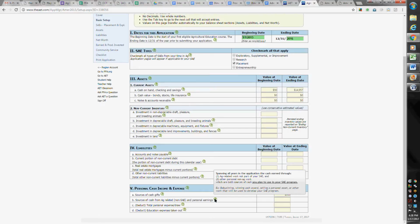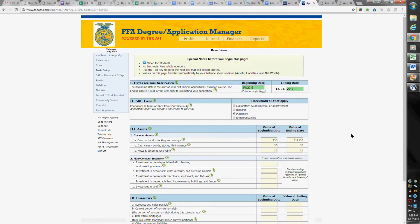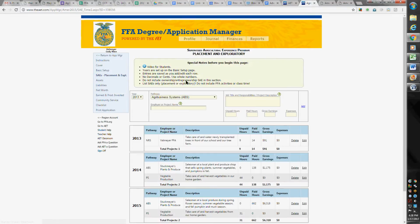And then last one, I think, for me. I currently hold an agricultural position, and it is by salary, and I don't get the cash directly. It's deducted as a scholarship from my tuition. How would I indicate that? You would still indicate that as a paid hour. Since it's a tuition type thing, I would put in your semester hours that they count as, and then put that in as your gross earnings. Do you see where I'm trying to show that here? Yeah. So you're going to put that on your placement and exploratory as income. Okay. Very good. Any other questions?